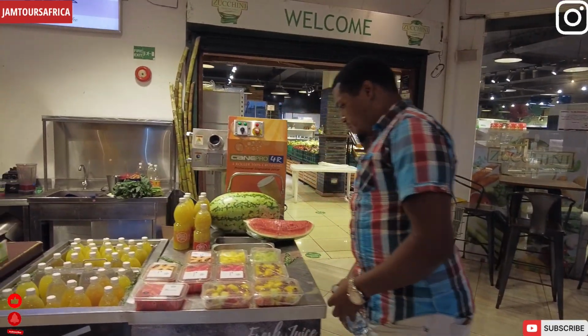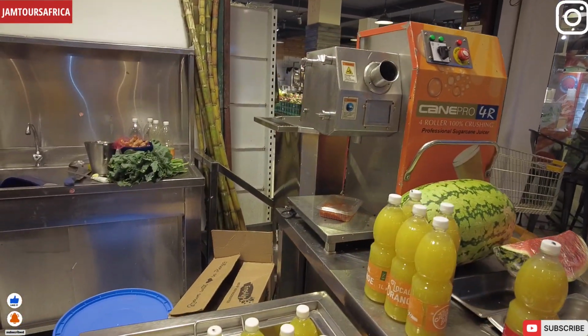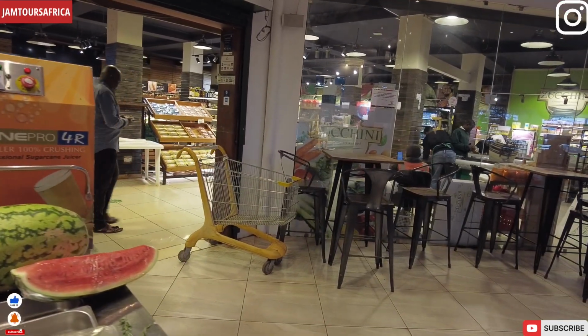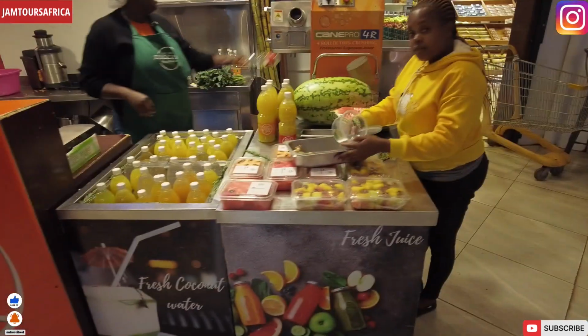You guys have fresh fruits. Olives. This one. Can I get a packet, please? Yeah, family. So Miss Jam Tours says she wants olives. So I have to get her olives. They don't have tree tomato today.